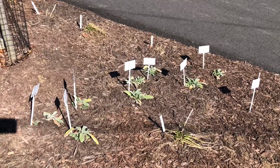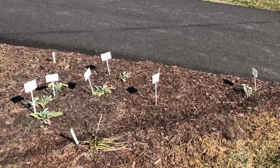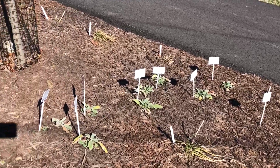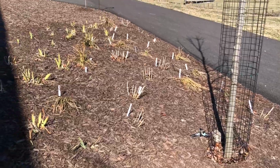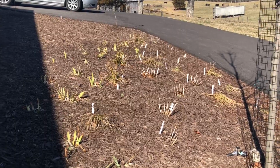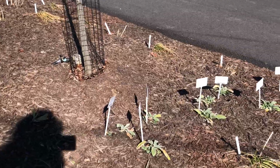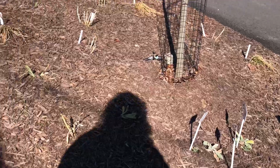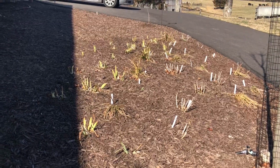These were all divisions from those baby lamb's ear. So fun. I'm going to have a whole bed of them. Perennial gardens. This is all perennials. Look at them. Irises, sedum, red hot poker, and lamb's ear. You can divide and divide and divide these things and get more plants. I created a whole bed just last year from all the ones I already had.